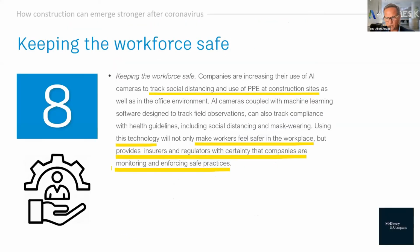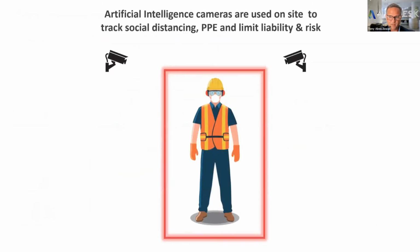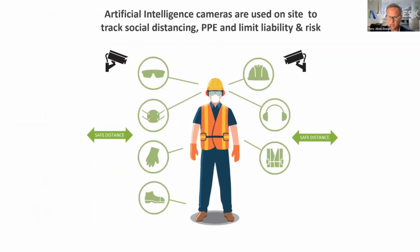Last but not least, keep your workforce safe. Social distancing, use PPE at construction sites and in the office. It's more important than ever that workers feel safer in the workplace. A safer workplace ensures that regulators are more confident as well. A crucial requirement for us all returning to a growing economy. So keep your workers safe with social distancing and PPE.